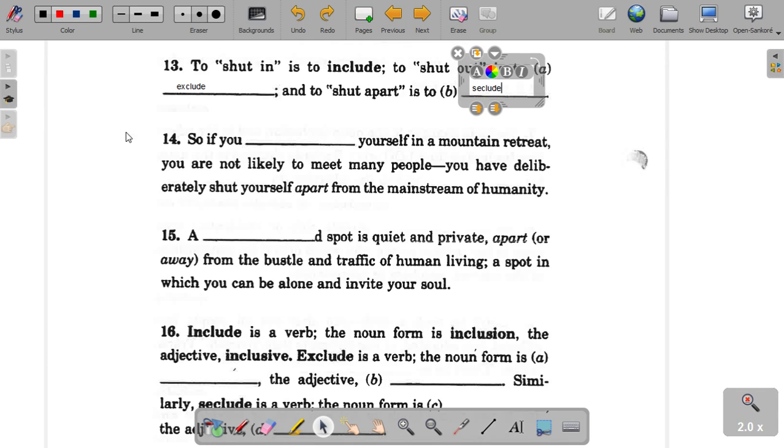If you seclude yourself in a mountain retreat, you are not likely to meet many people. You have deliberately shut yourself apart from the mainstream of humanity. So that's what seclude means, to shut yourself apart. A secluded spot is quiet and private, apart or away from the bustle and traffic of human living, a spot in which you can be alone and invite your soul.